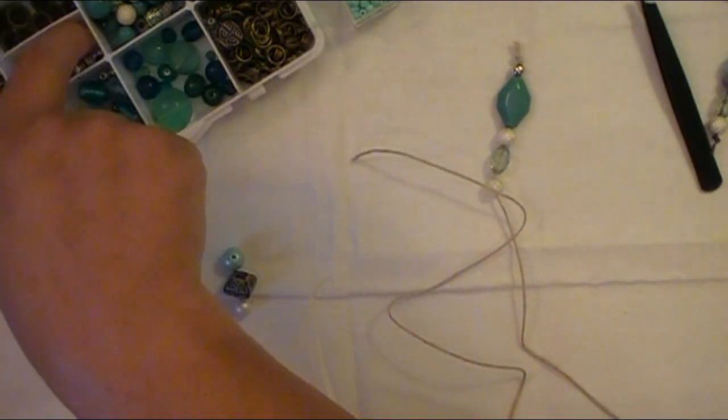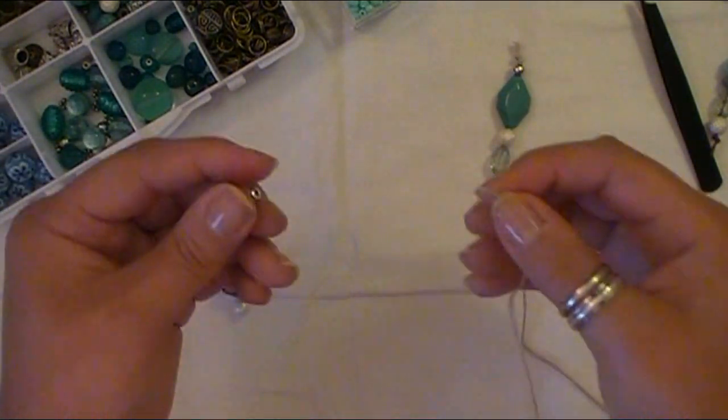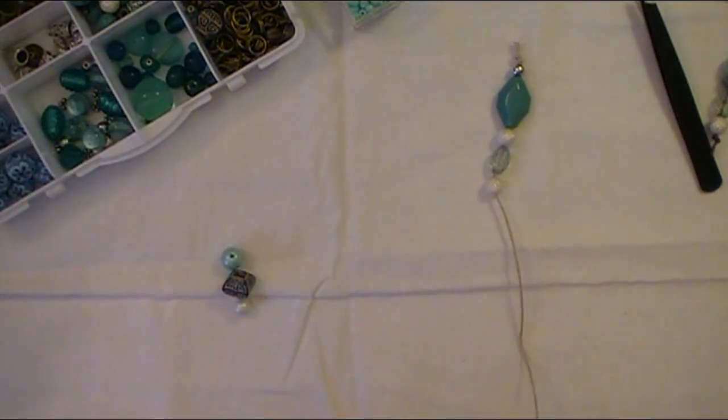So this one I know works, so we'll grab this one because I used this one earlier. So we'll get this one in. So I'm just going to string this here, and I need to get this a little bit wet in my mouth just a second. Now I'm only doing this on the ones that are for me.